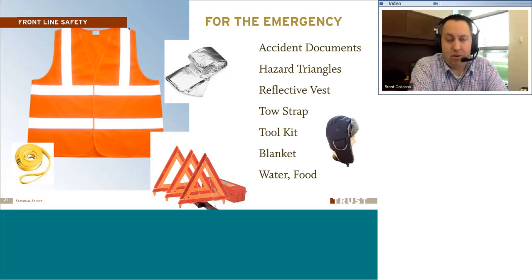I keep them in the doors, and sometimes just some little food items in there, especially if you're going on a long drive. It's a really good idea to have those things. And so this is kind of a reminder for us. We talk about changing seasons and things that we encounter. Sometimes it catches us off guard. We want to be prepared for those things.